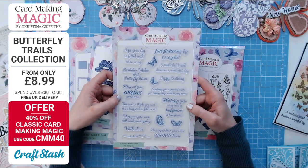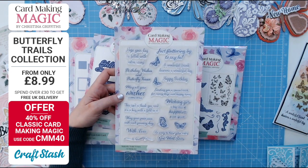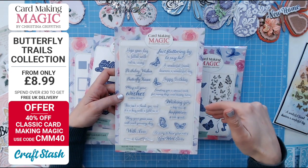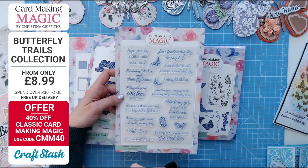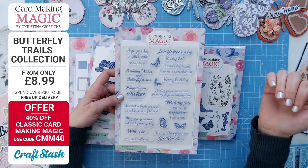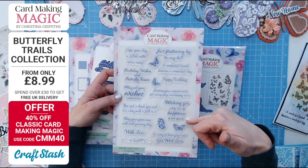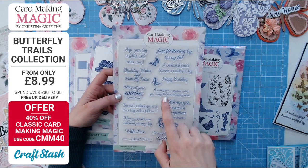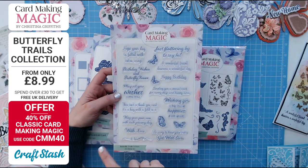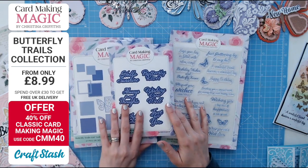Now, what I love about Christina's sentiment stamps is that they are suitable very often for both the front of the card and for inside as well. So you have some larger sentiments here. So we've got, may all your wishes come true. Just fluttering by to say hi. Wishing you a big slice of happiness and lots of cake. I love that one, especially right now. We've also got some little additional butterfly stamps and flourishes too. So you can see how everything just works together so, so well.